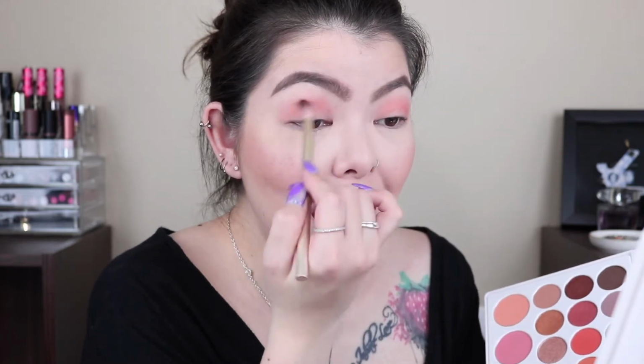Also, I don't know if I mentioned this, but this palette right now is on sale for like $9.60. Which, I'm sorry, but you cannot beat that price. That price point is amazing. And I actually bought this when it first came out, and I believe I paid $16. Whenever you want to purchase anything from BH Cosmetics, I would advise to wait until they have a sale going on. They usually have a sale like every day, some type of sale going on.